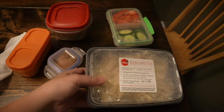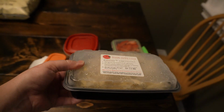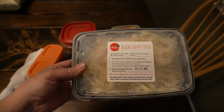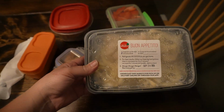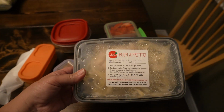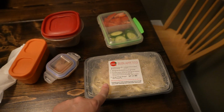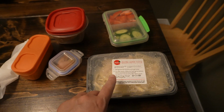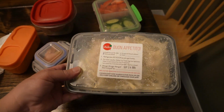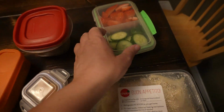All right, for lunch tomorrow, Dave is taking some, what is this one? A fettuccine Alfredo. I think I already showed this in another lunch, and I think it actually was the same fettuccine Alfredo. A friend of mine's daughter was doing a fundraiser, and she was selling some meals from Eastside Mario's, and I think I got 2 fettuccine Alfredo, spaghetti and meatballs, and a couple of others. Anyway, that's what Dave is taking in his lunch tomorrow. That's frozen solid because I just took it out of the freezer.